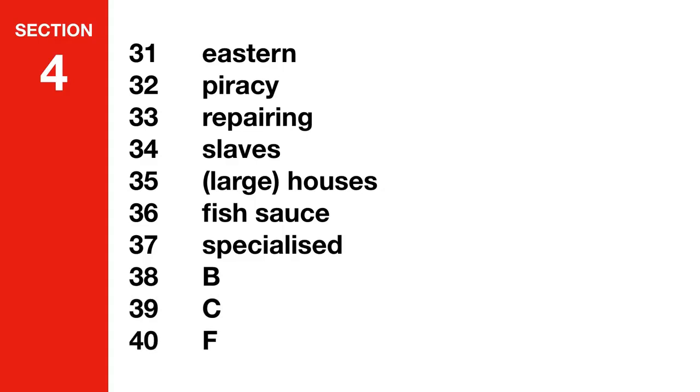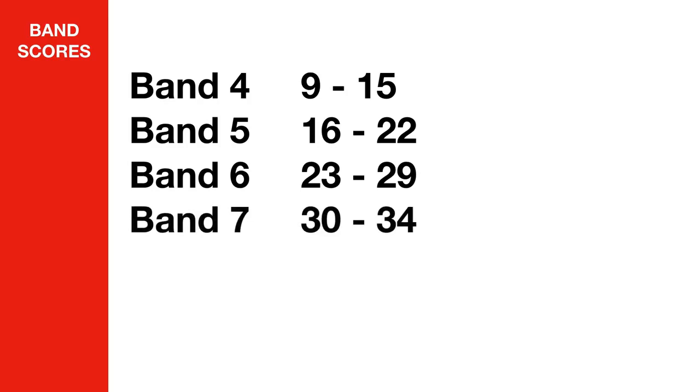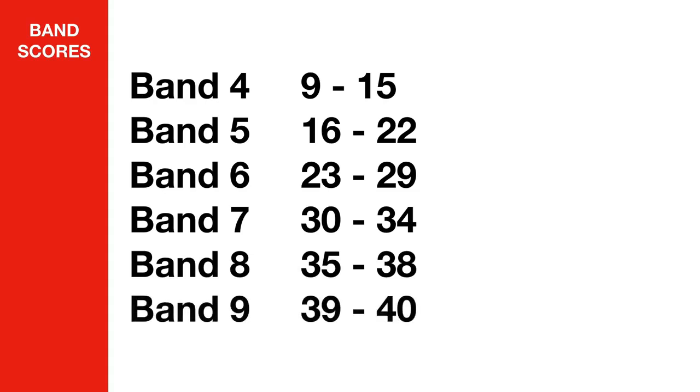So how does your score compare to the band scores? So, well, if you count up your score, if you got between 9 and 15 marks, that's a band 4. For band 5, you need between 16 and 22. Band 6, between 23 and 29. Band 7, 30 to 34. Band 8, 35 to 38. And if you got 39 or 40, you will get a band 9.